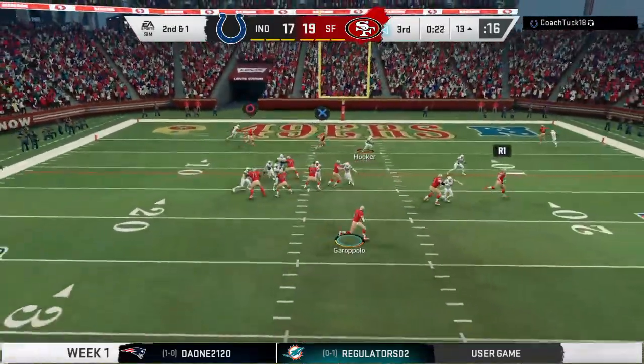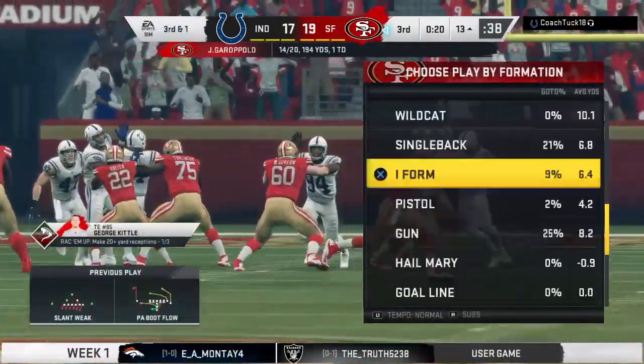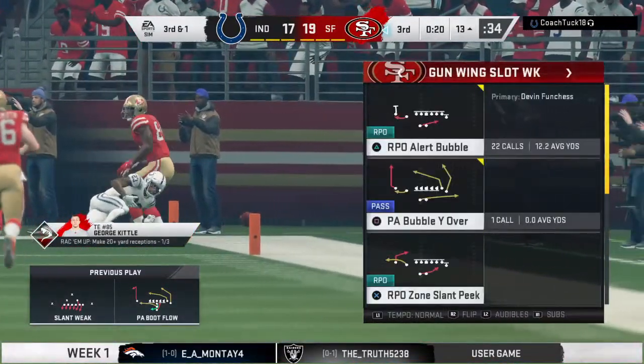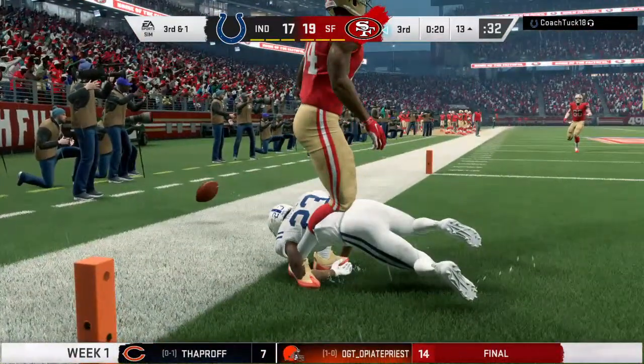Throwing again on second down. Garoppolo. Looking end zone, but it's incomplete. He was looking for the connection with Devin Funchess. And it's third and short. Not only did they drop what looked like an interception in the end zone, they blew a golden opportunity to shift the momentum.